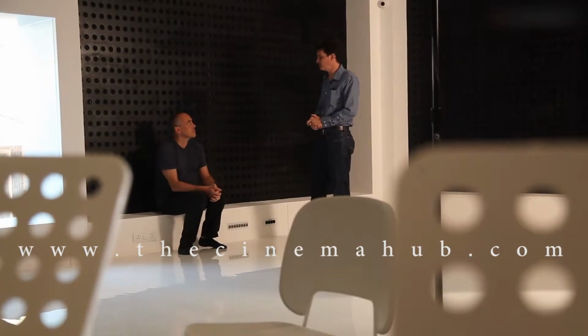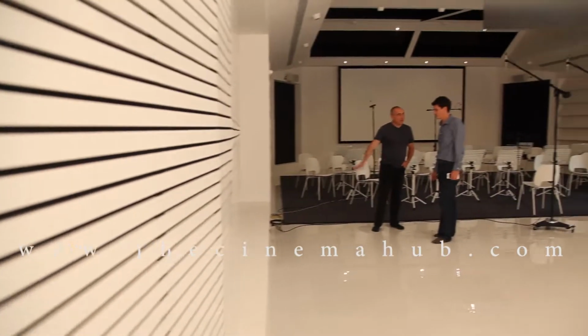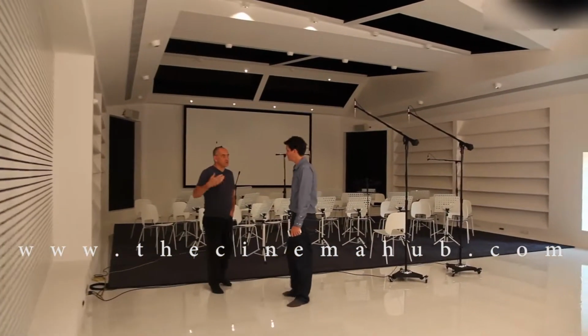The most important thing is the scoring hall that Harris has, this large silent space where he can do an orchestra or whatever he needs to record. The control room is great because it's a large space, but that's not the most unique feature in the studio. The most unique feature is really the scoring hall.